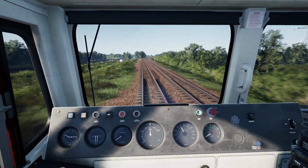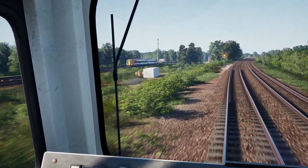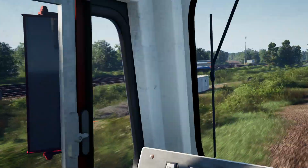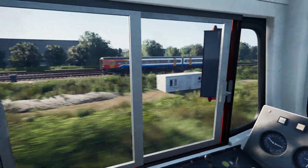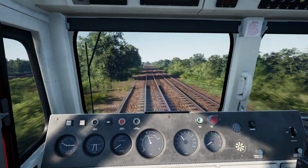Okay, single amber right ahead. Oh, 158 coming in across, and a PoA gang having a chat there next to some sort of portacabin, which is the most depressing portacabin in the world. It's not even straight.